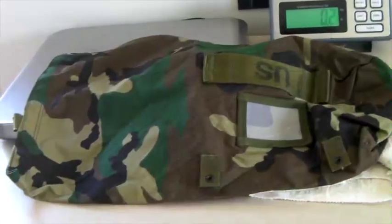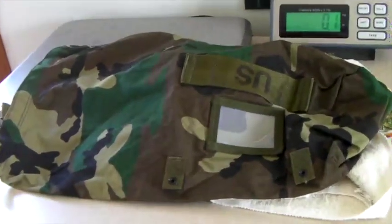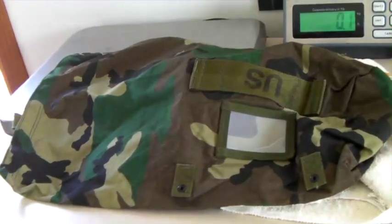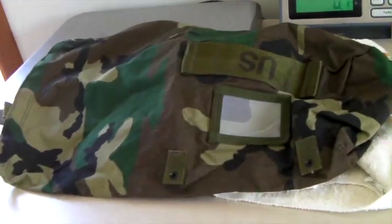This is a U.S. military army nylon stuff sack for a sleeping bag, and I have about 20 of these. I probably need to lower the price, maybe even more, but right now it is $10.50, so this sold for $10.50.